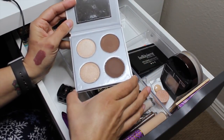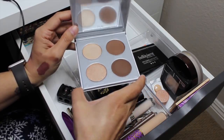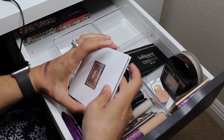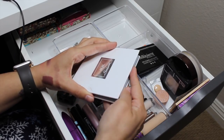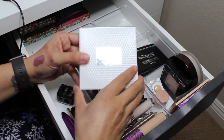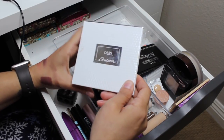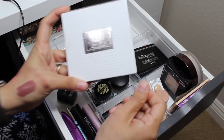So I'm gonna pass this on to my sister-in-law. She really likes to contour. So I'm gonna pass this on to her. I think she would like it. The quality is great and everything, it just does not suit my skin tone. I guess that's a whole other reason why I canceled BoxyCharm. I loved getting stuff like this, but 80% of the time they didn't work for me and I ended up decluttering them, and this is the same thing, it's getting decluttered.